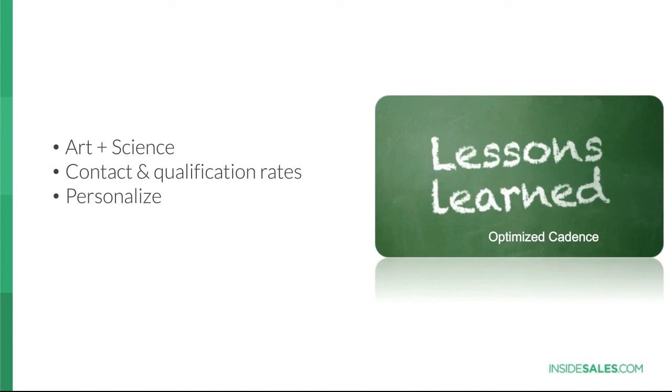And again, always happy to dialogue around that because there are some nuances you need to be thinking through. So art and science, make sure you get it, use some data, get some systems in place. We're going to talk about how Playbooks can help facilitate this in just a second. Know that the definition of a cadence isn't just to increase contact rates. Our definition of cadence is a sequence of activities to increase contact and qualification rates.